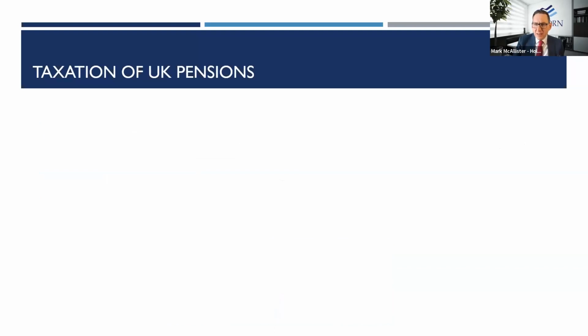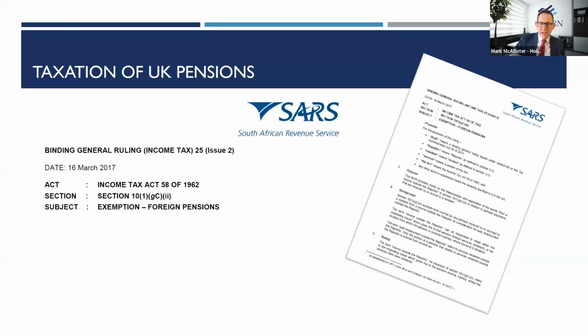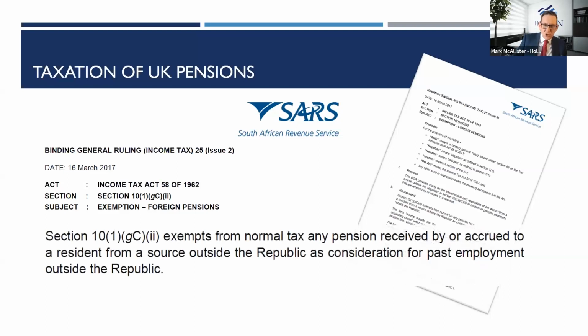And that's really the reason why we're here day to day, to help clients, guide them through all this process. And this is a little bit of the information about what I was talking to. I'm not going to bore you with all the details. This bit of the Income Tax Act, it's been around since 1962. Section 10(1)(gC)(ii). Long story short, you can get your payment from an overseas pension of the right type and claim for an exemption under Section 10(1)(gC)(ii).